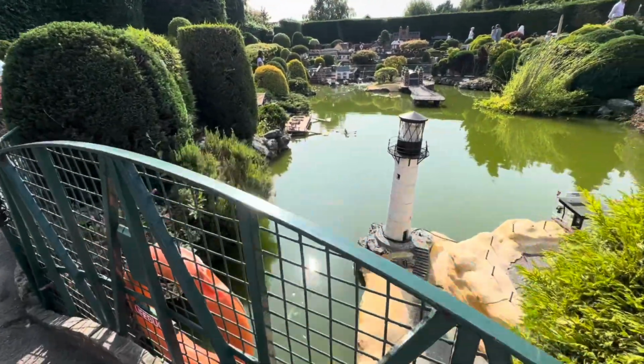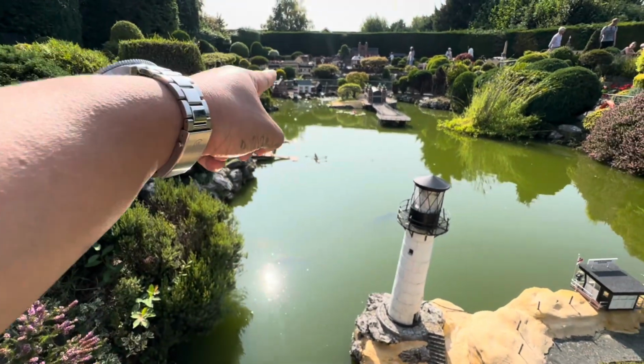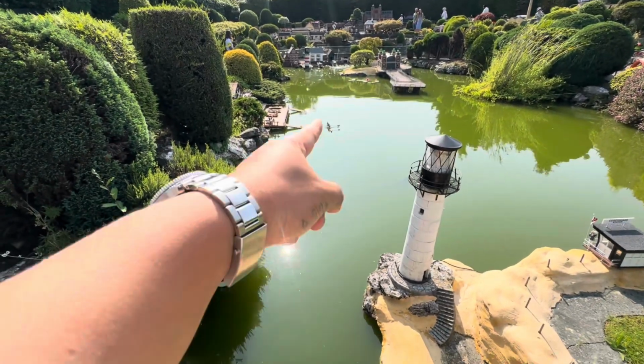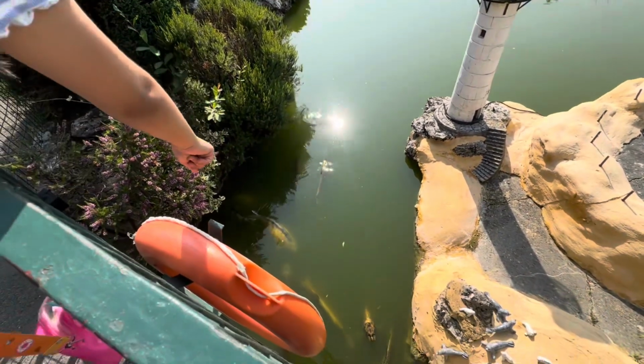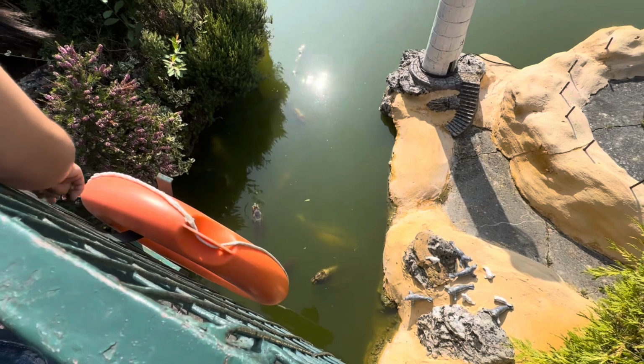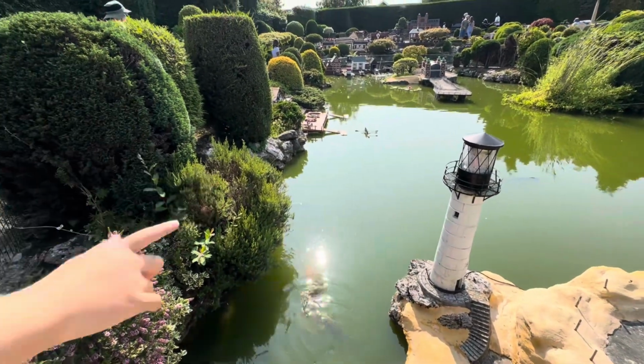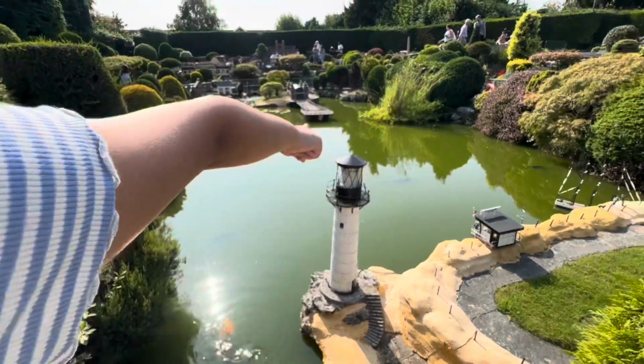Look, Aiki. Fish. Looks like a shark, isn't it? They are boating there, but imagine a real shark coming to attack them. Oh, look at that one. Hey, look, I'm a big fish. Look. You see? Mama said it's like sharks. Sharks coming to attack.